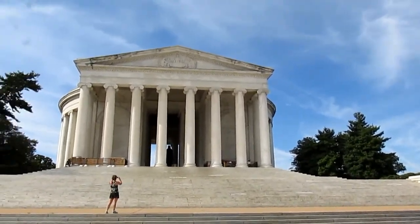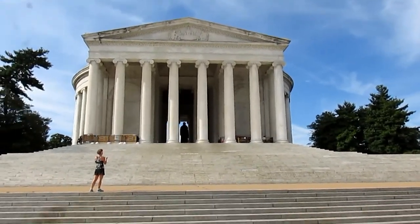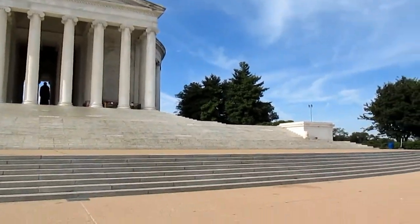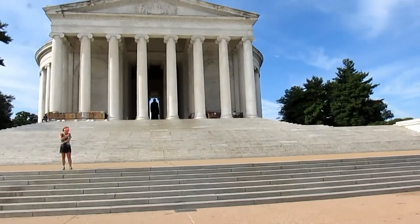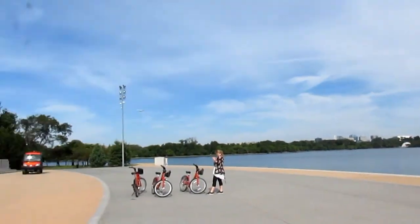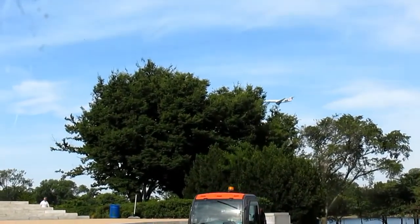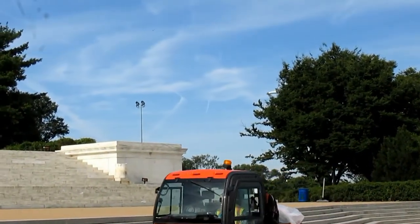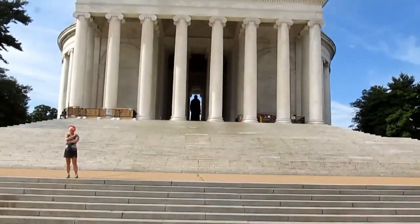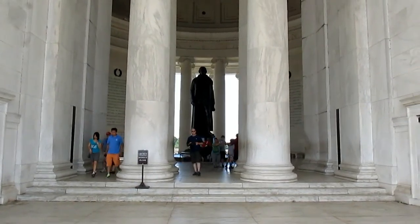Actually, a very important founder of this country, as he was the main writer of the Declaration of Independence, which, as a matter of fact, 2 days ago was the 4th of July, which is Independence Day here in the United States. And we have an airplane flying in over to Reagan National, which is on the other side of the Potomac River. So let's get a closer look up to the top. Yep, really cool.